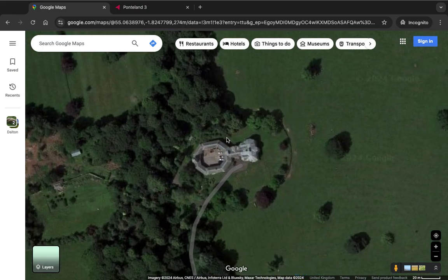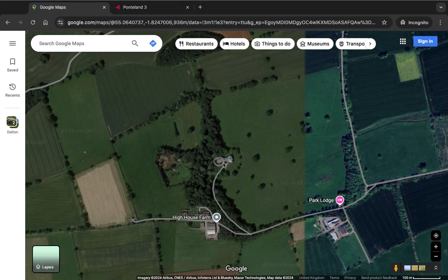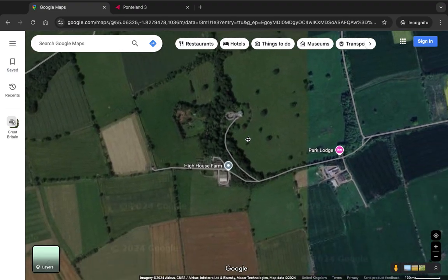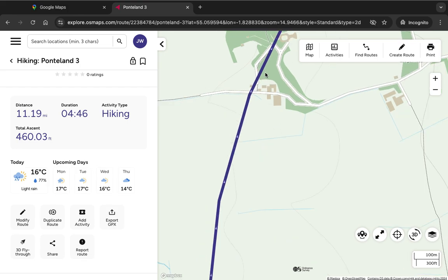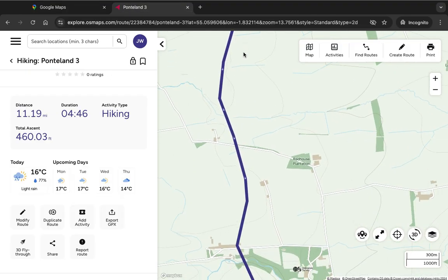very sort of impressive, I don't know, mansion, I guess you'd call it, Milburn Hall. It's not actually coming up on Google here. But yeah, you can see from how it looks here, very, very grand with this courtyard section. Yeah, very fancy. So yeah, continue just past there through a little wooded section. Then you just continue heading south, really, just through these fields.